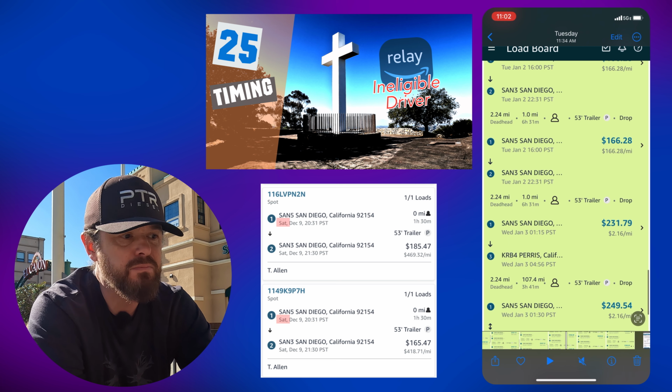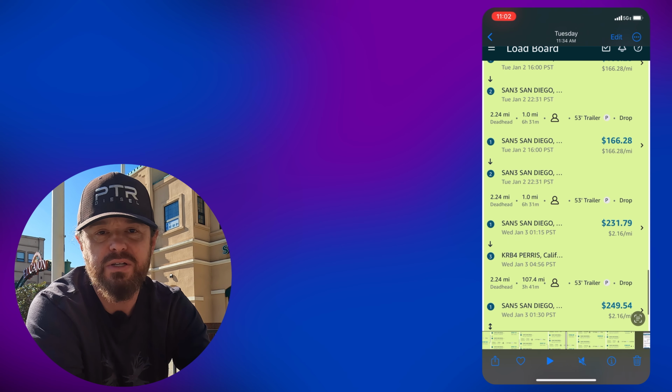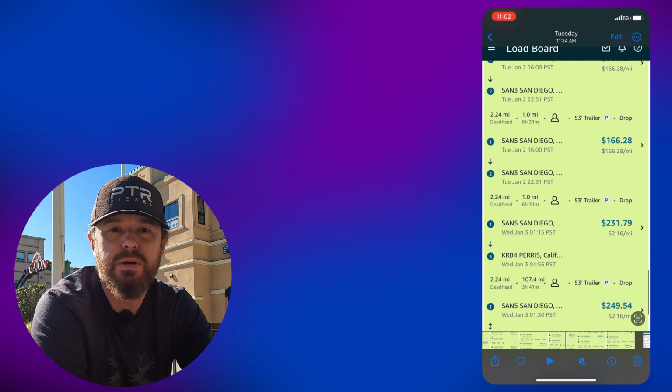I absolutely do. And get them done on time. It doesn't affect my performance score. It's just basically how quick you can take a trailer across the street from Sand 5 to Sand 3. Of course, safety inspecting it and doing all that stuff.